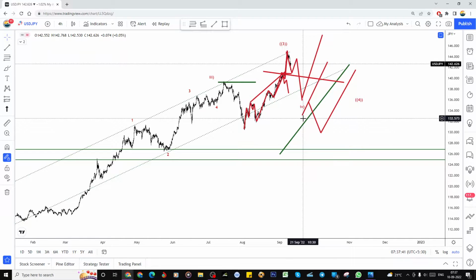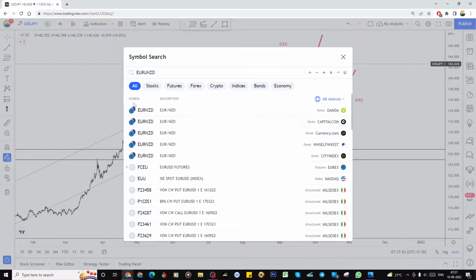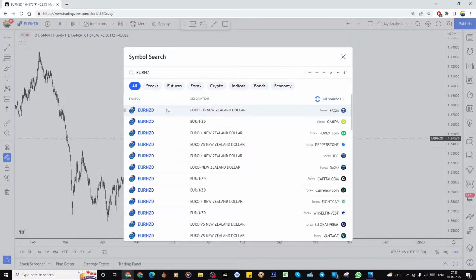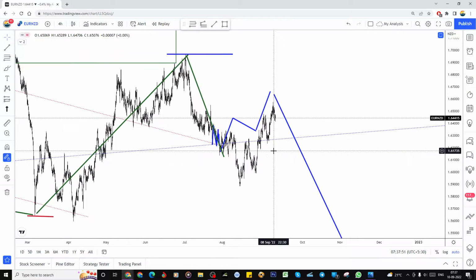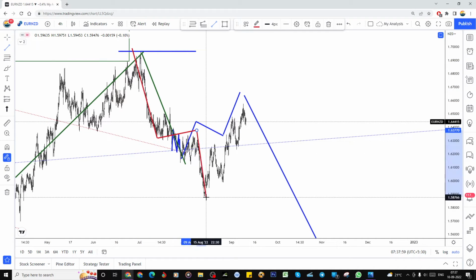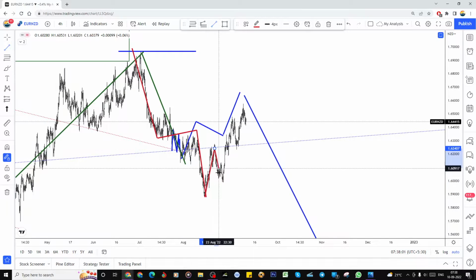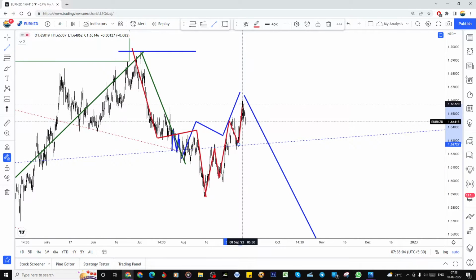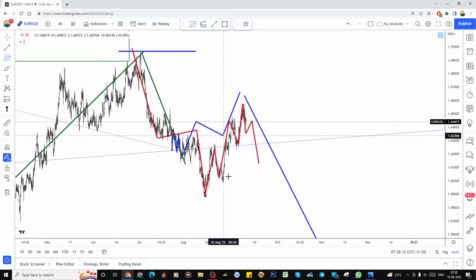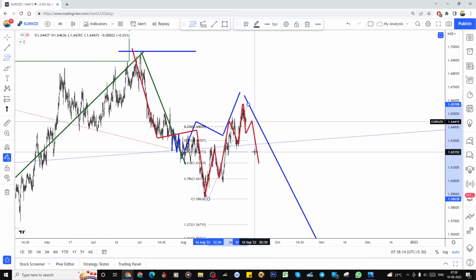So next one is Euro New Zealand. One second. Yeah, I'm looking for this three-wave structure, right? 1, 2, 3. But what it did, another 1, 2, 3. Here it's looking like 1, 2, 3, 4, 5. It's looking like a five-wave structure. So waiting for this three-wave structure, whether it is in the 38.2 retracement or 50 or 61.8, I didn't know.